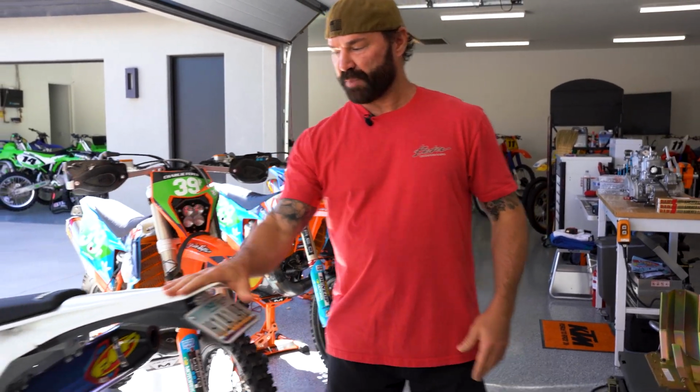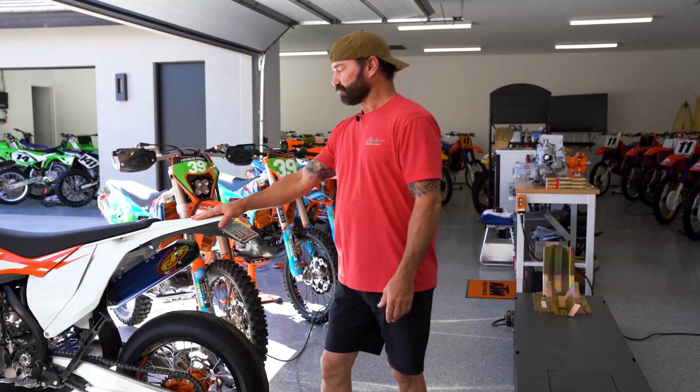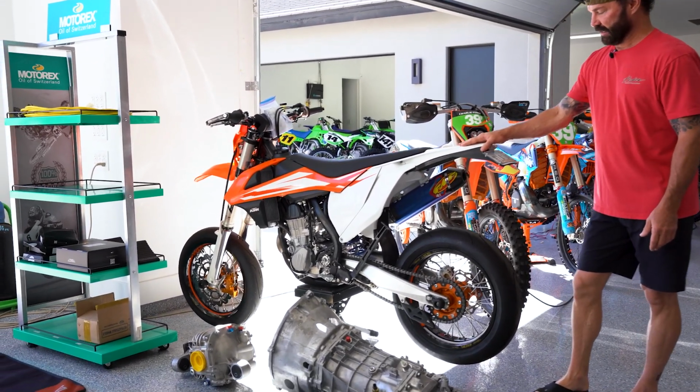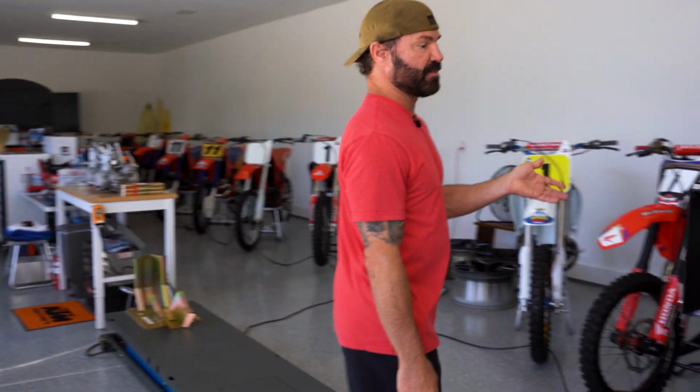This is a pretty cool bike, a Supermoto, that we made street legal. One of my friends actually had this bike and he never rode it, so I think I have like 12 hours on it or something. So super cool build.